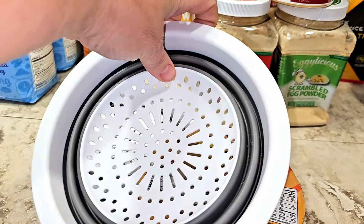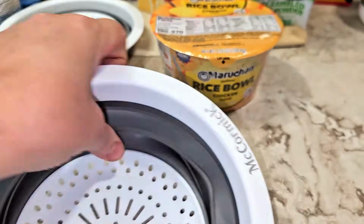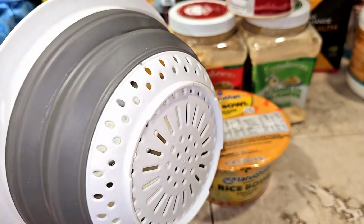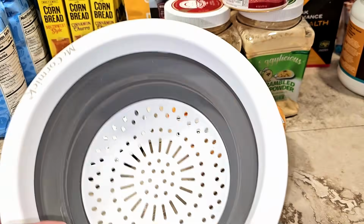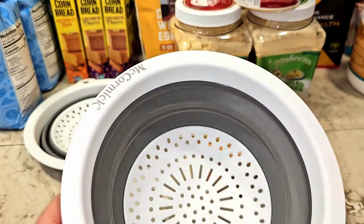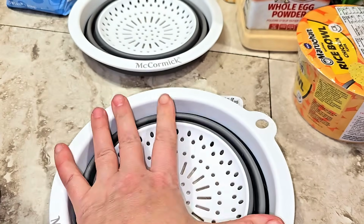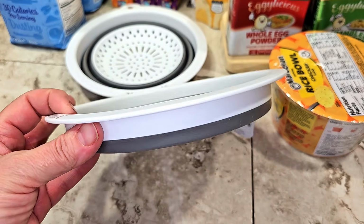But they are a collapsible colander. Let's see if I can do this with one hand. So it's not super huge, but it's really handy that it can collapse flat. And then you've got this colander, whether it's for washing or rinsing produce or just straining some pasta or something like that. And being that it goes down flat, these are great for people who don't have a lot of space to store things.